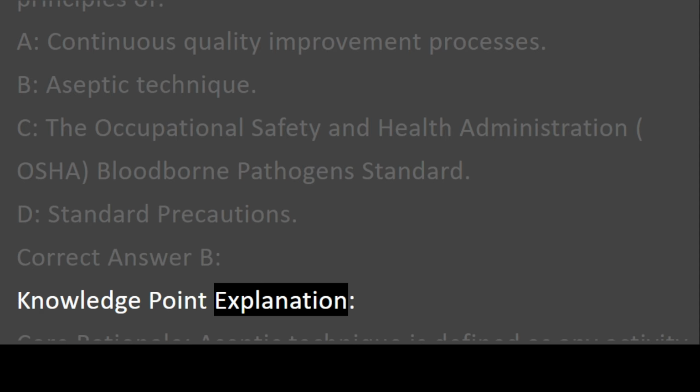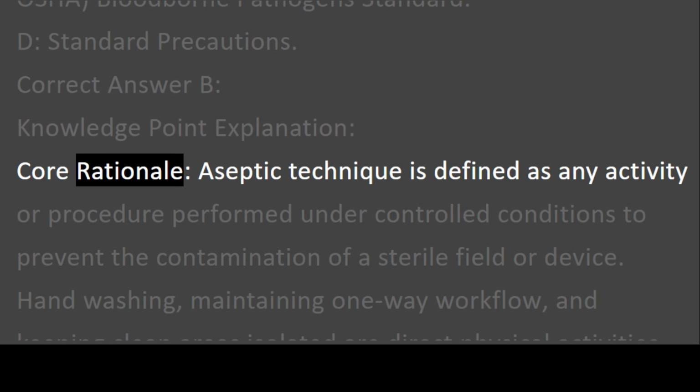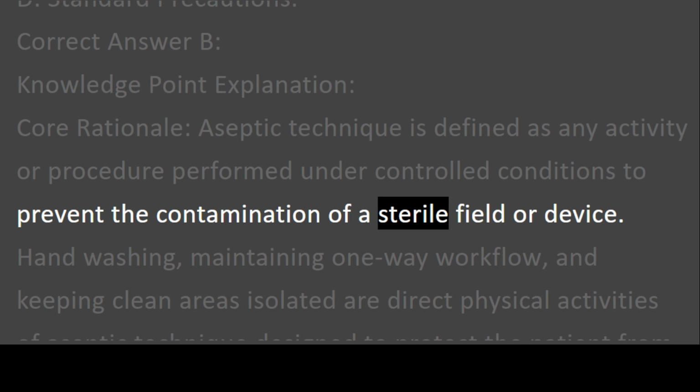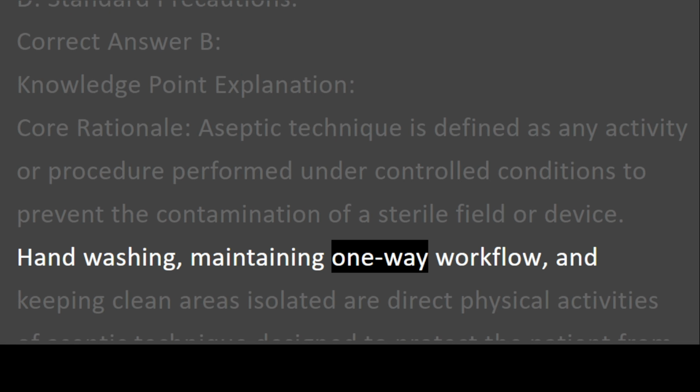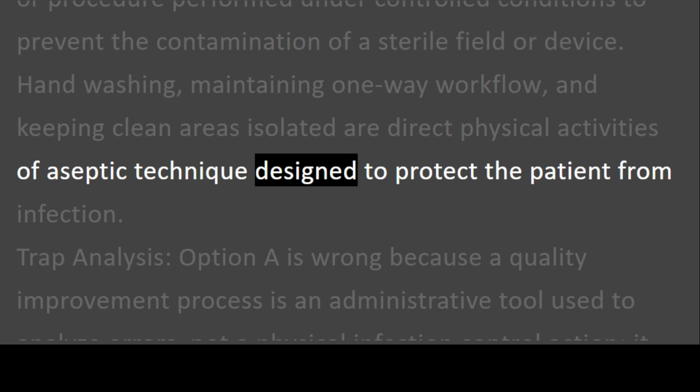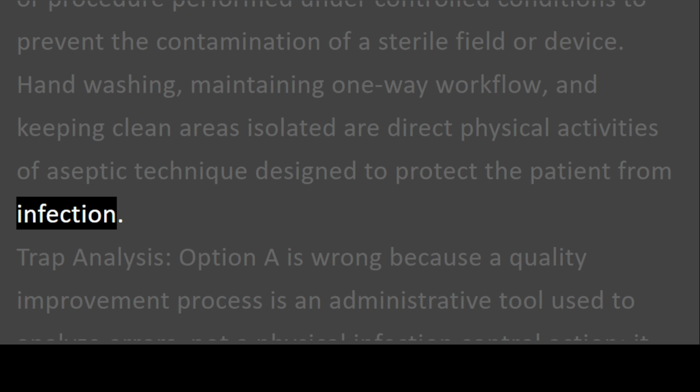Knowledge point explanation. Core rationale. Aseptic technique is defined as any activity or procedure performed under controlled conditions to prevent the contamination of a sterile field or device. Hand washing, maintaining one-way workflow, and keeping clean areas isolated are direct physical activities of aseptic technique designed to protect the patient from infection.